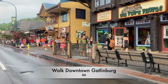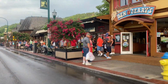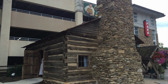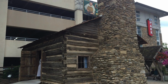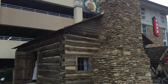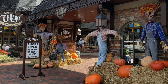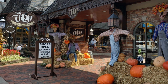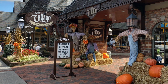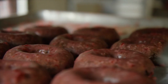And number 6 on our list would be to take a trip to downtown Gatlinburg just to walk through. By one of the parking lots, there's actually a cabin, the very first cabin built in Gatlinburg. It was built in 1807, and it's absolutely free to walk through. And also just to walk around the shops, it's free, no cost there. Our favorite area to walk through is the Village. They have some really cool shops in there, as well as our favorite donut place, the Donut Fryer. Definitely grab yourself a donut while you're there.